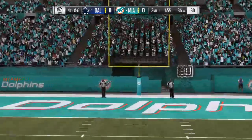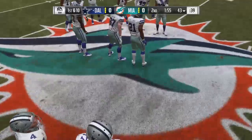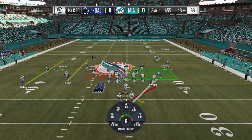That's running out of steam, and it won't get there. He left it just short. No good. And that's the risk of the long field goal miss here at this stage. The offense for the Cowboys now working their way back onto the field.